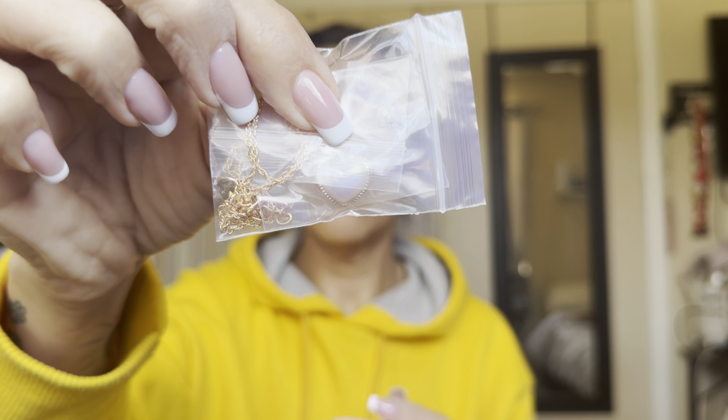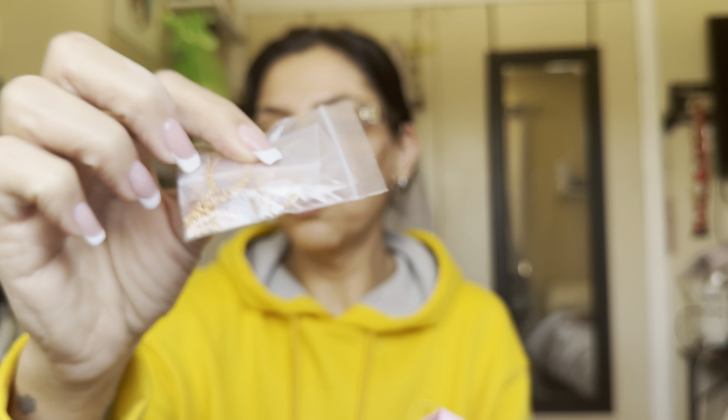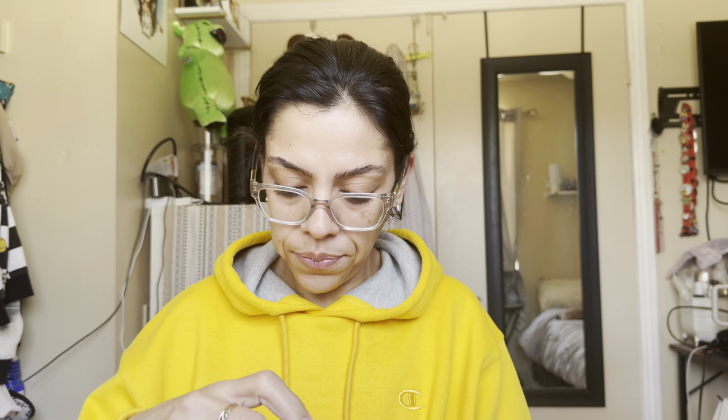It's not the same as the first heart, but it is another little heart necklace, which is cute. I don't really wear jewelry like that, but it's still cute. I mean, I have nieces. I could give it to them. And then what's the other jewelry one?